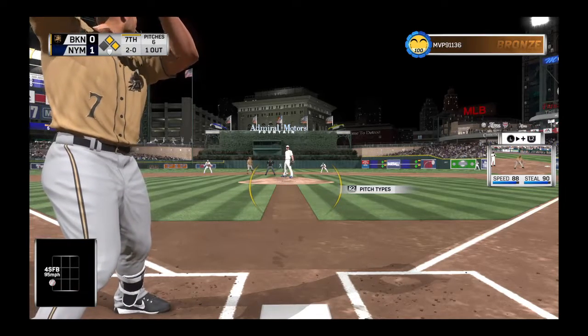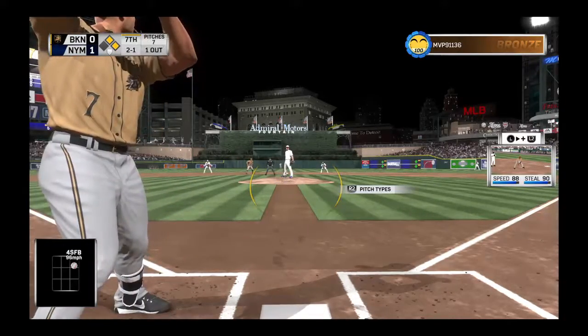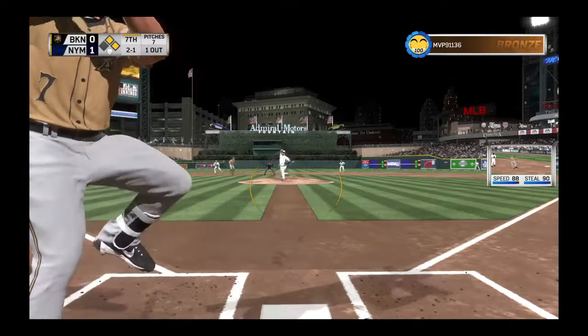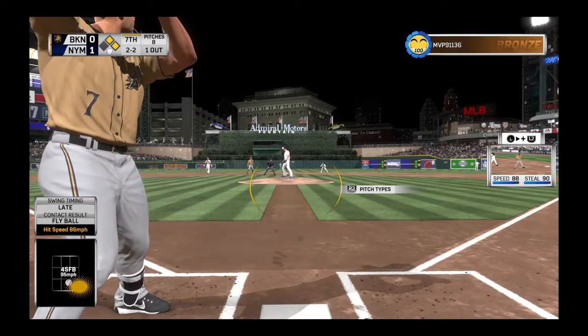This is where you really got to focus with runners on base. You have a tendency to get a little anxious thinking you can drive somebody in. Stay focused. Get your pitch. And here's a fastball for a strike. 2-1 now. Now a ball foul down the right field line out of play, so that'll move the count to 2-2 now.